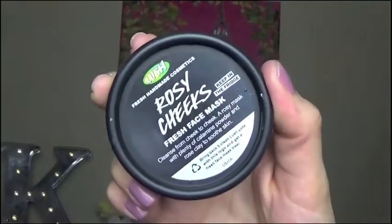Another mask that I have is another one of their newer ones. It's called Rosy Cheeks, as the name implies. There's lots of nice roses in there. There's calamine powder and rose clay. It smells amazing like roses, and it's really good just to soothe and calm skin. If you have any irritation, it'll kind of calm things down. I would definitely repurchase both of those masks.